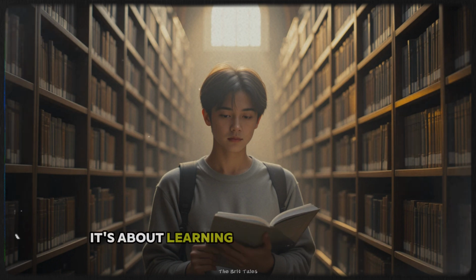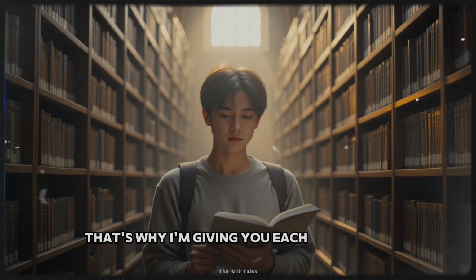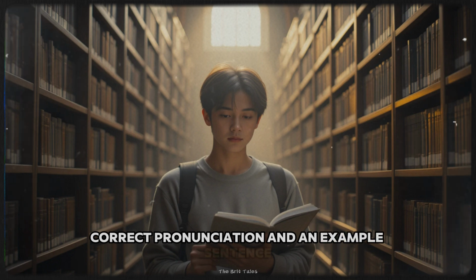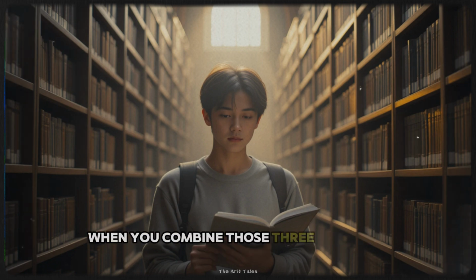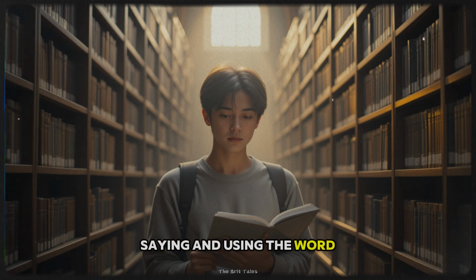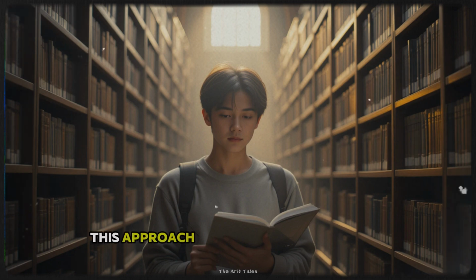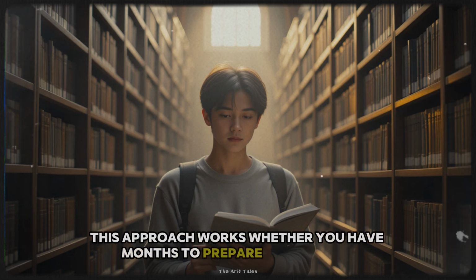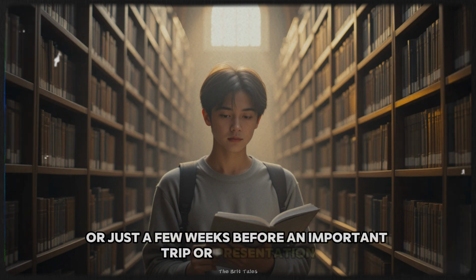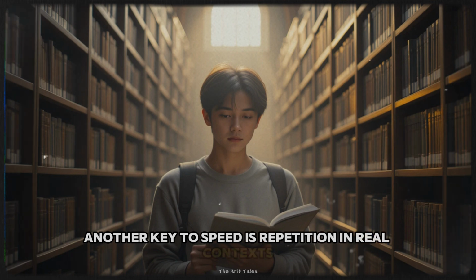It's about learning the right words in a way that sticks. That's why I'm giving you each word with its meaning, correct pronunciation, and an example sentence. When you combine those three elements, understanding, saying, and using the word, you remember it faster and more effectively. This approach works whether you have months to prepare for an exam or just a few weeks before an important trip or presentation. Another key to speed is repetition in real contexts.